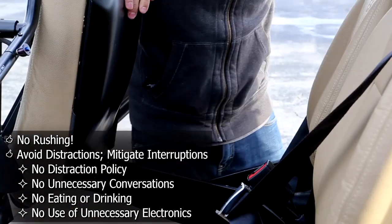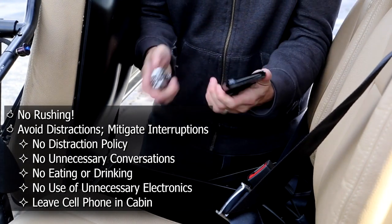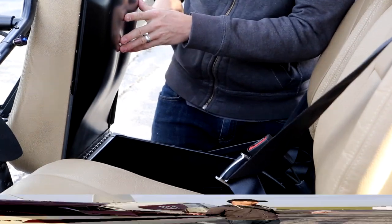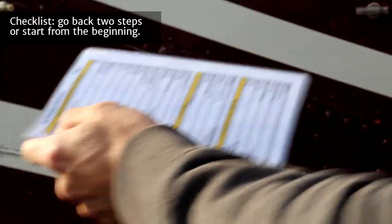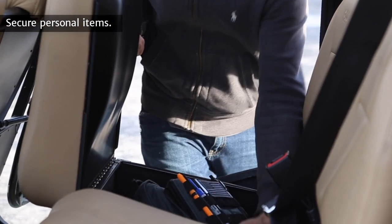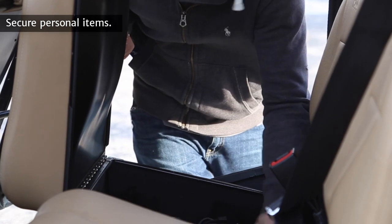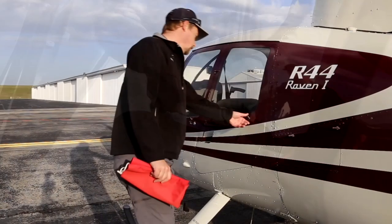The greatest potential for distraction is your cell phone. Consider leaving it in the cabin until you're all done with the pre-flight. And if interrupted, go back at least 2 steps or start from the beginning. Personal items. Secure headgear and other personal items on the flight line. If you wear a flight suit, zipper every pocket to prevent FOD.